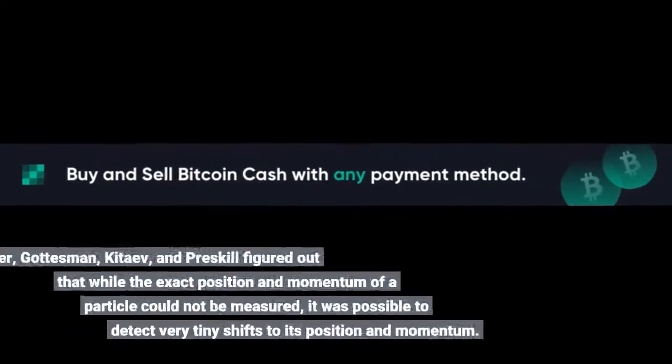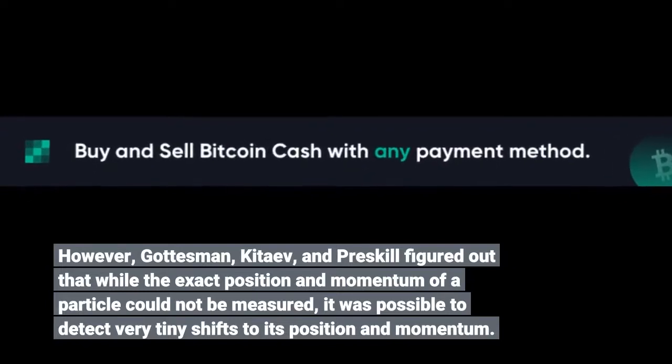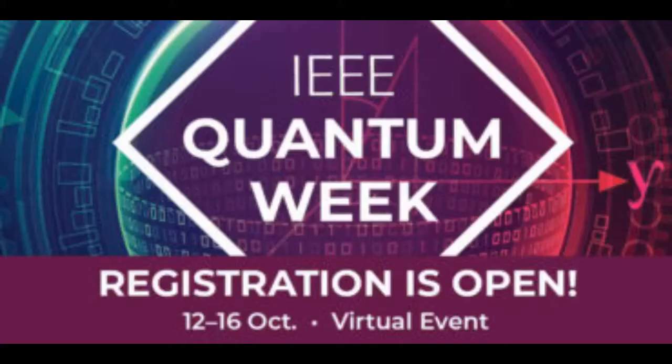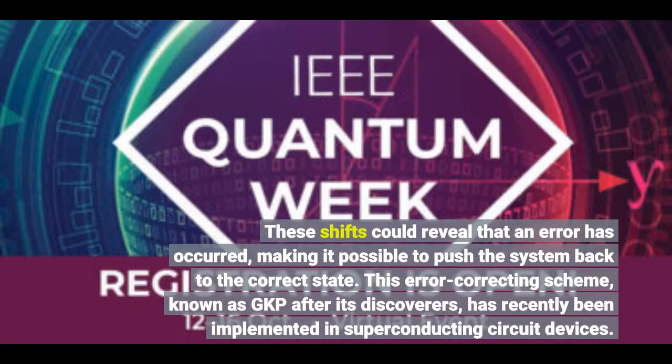However, Gottesman, Kitaev, and Preskill figured out that while the exact position and momentum of a particle could not be measured, it was possible to detect very tiny shifts to its position and momentum. These shifts could reveal that an error has occurred, making it possible to push the system back to the correct state. This error-correcting scheme, known as GKP after its discoverers, has recently been implemented in superconducting circuit devices.